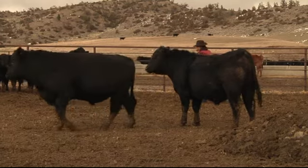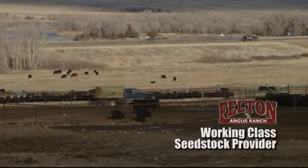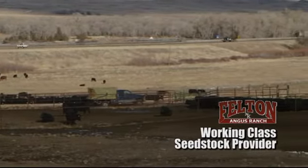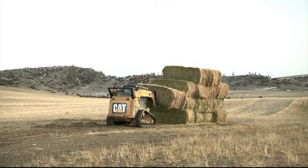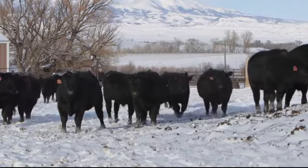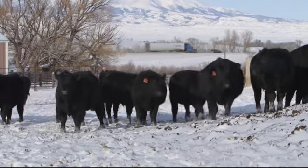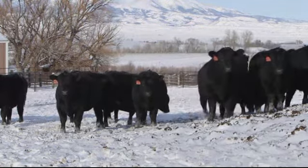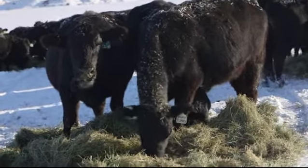The Feltons have been in the Angus business for a long time. To coin a phrase, they are the producers of working-class cattle for the working-class rancher. Their genetics are not known everywhere, nor are they being publicized on the cover of the latest beef journals. Their program is all about stock that will range and rustle a living, and breed and produce calves that will put pounds on the ground.